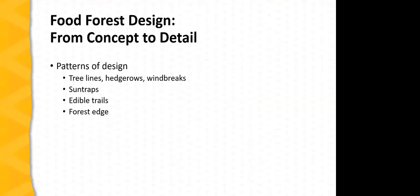Sun traps, you can organize plantings in such a way that they utilize the sun. Typically, a sun trap is U-shaped with the open side of the U facing to the south. Edible trails. I've developed an edible trail in my food forest. And then again, the forest edge is a very important area.